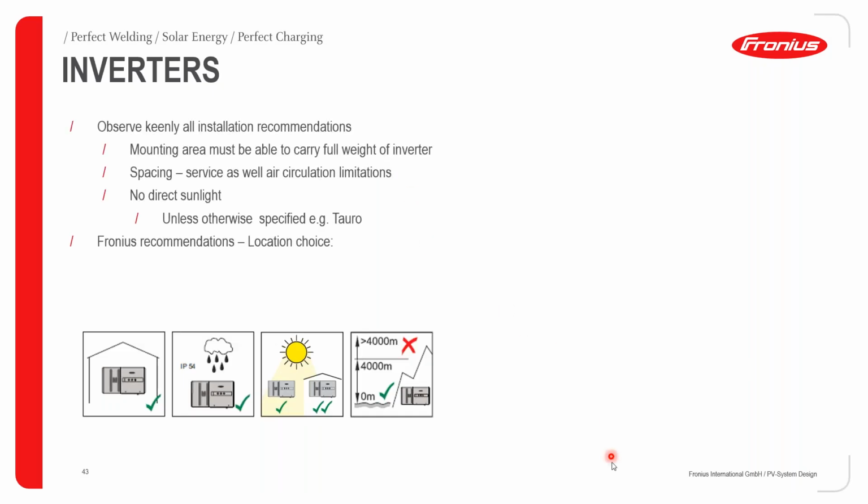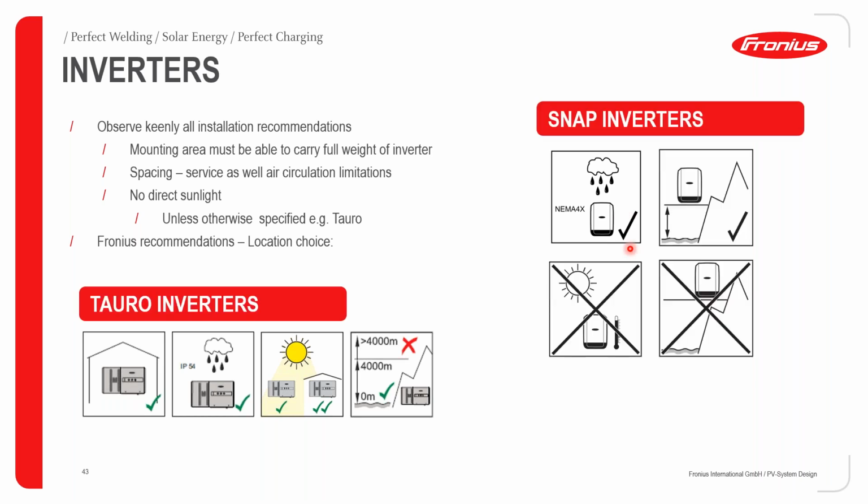So a few tips also regarding the inverter section. What you should be very, very careful about is that you have to observe keenly all the installation recommendations. And these will include making sure that the mounting area can bear the full weight of all the inverters that are in the system, especially if all the inverters are mounted in the same area. Make sure that the spacing is adequate, and this means that there will be proper circulation of air, as well as ease of service when the inverters need to be serviced in future.